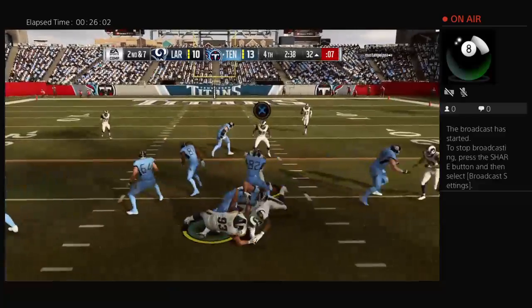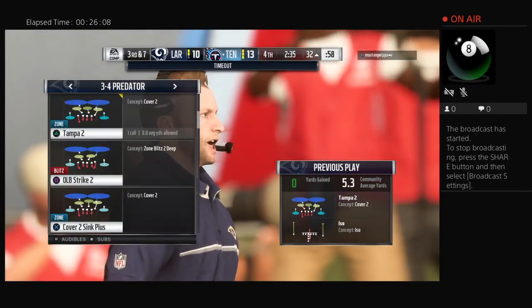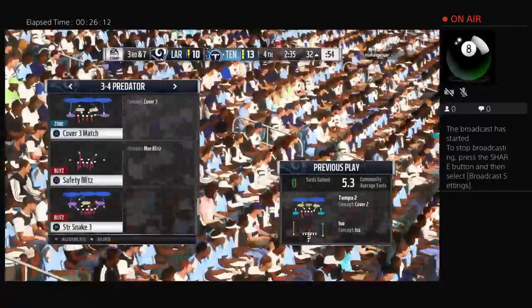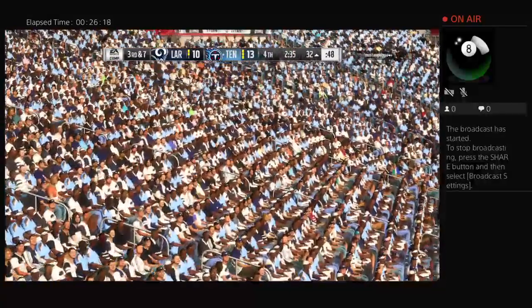Mariota hands to Henry. Looking for a seam, but finding none. He'll get back to the line of scrimmage, and that's it. And now the Rams are going to halt things as they want a timeout. It's just their first. They'll be down to 2 remaining as we step aside here in the 4th quarter.